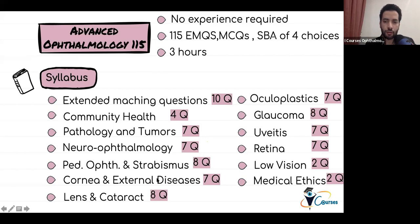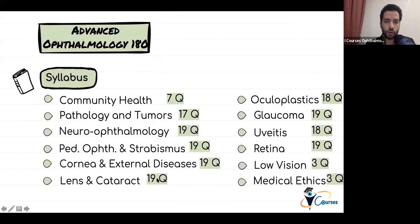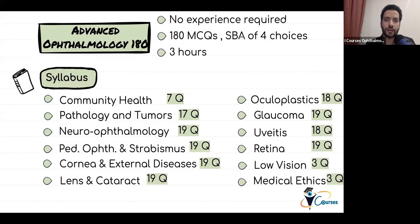Recently, the ICO has introduced a new exam called the Advanced Ophthalmology 180 exam. This exam again doesn't require any experience. It consists of 180 MCQs of higher level of difficulty, single best answer of 4 choices in 3 hours. You can see that the syllabus is the same as advanced 115, but with a higher quota of questions. So each section now consists of more questions, and this is called the advanced 180.